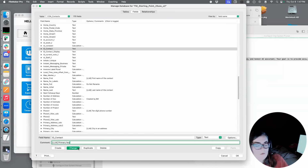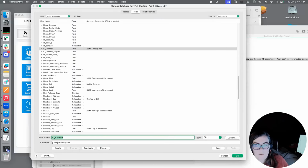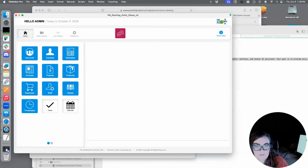Cool. And it understands relational databases, so I don't need to tell it anything more. Yeah, the DDL that's being generated by FileMaker is in a SQL database format, which the LLMs understand pretty well. Okay, it's going to process that a little bit.